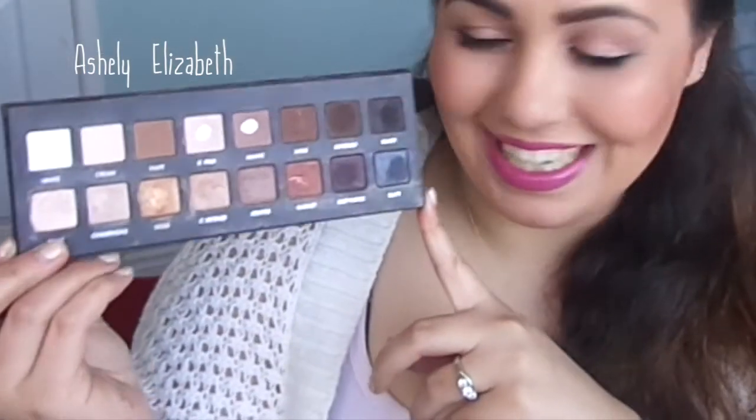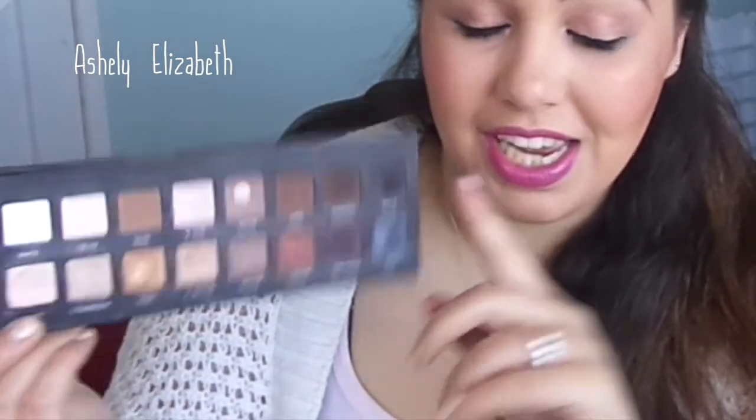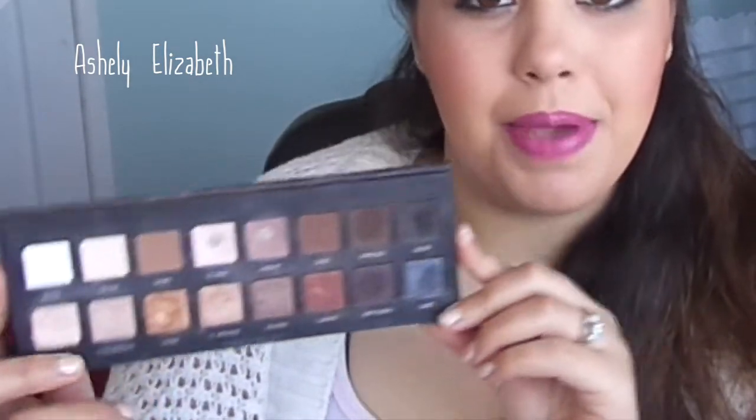There are definitely certain colors that I love a little bit more, which you can probably see. I really do love mauve and light pink together. I'll usually do light pink all over the lid and then mauve in the crease, and then sometimes I'll darken it up with sable or taupe on the outer V. But I just love this palette.